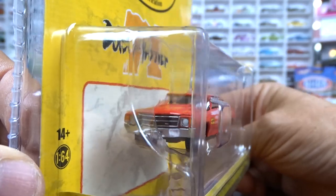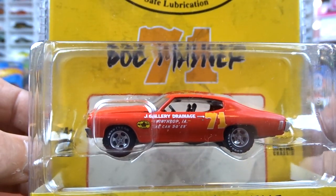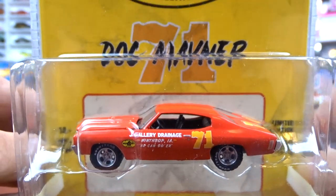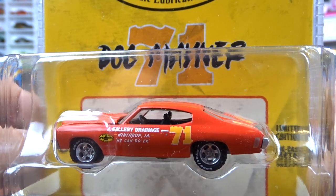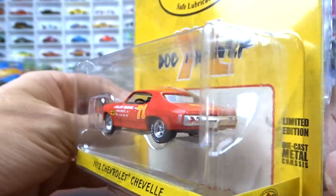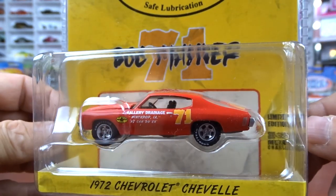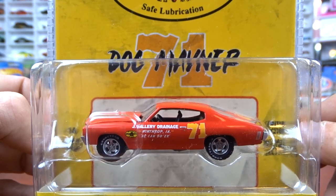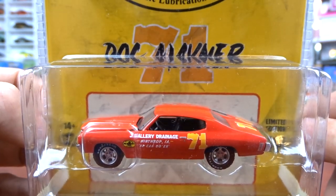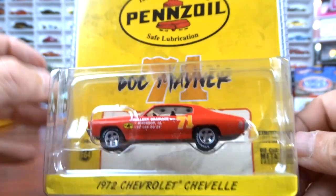Now this, it says a hobby exclusive. So maybe, I guess it's Doc Miner 71. I'd have to look this up. I don't have any information on it. I don't know what that's all about. But I will look it up and see what that's about. Still a pretty cool car. I bought it just because it's a Chevelle. It's the only reason. Pretty sweet.